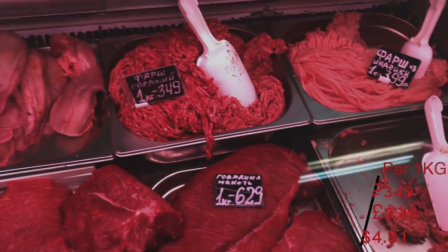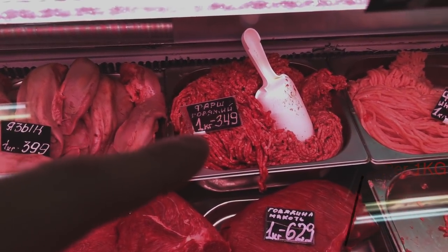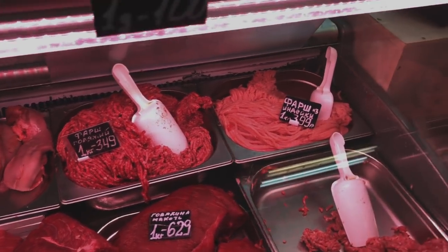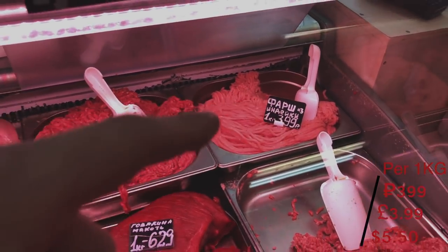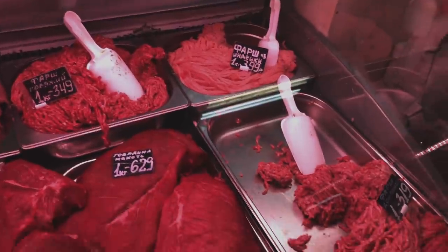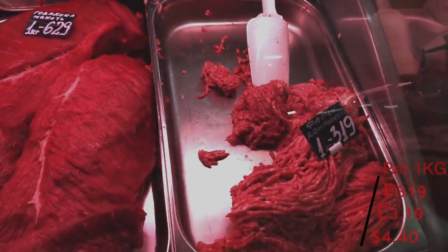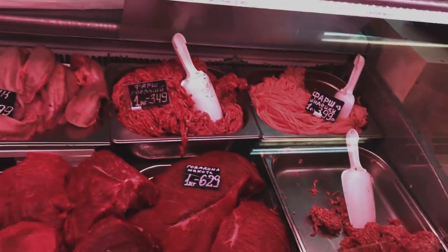We just bought a kilogram of beef mince you've got here. So that's a kilogram, 349 rubles. I'll put the prices up on the screen. And you've got a turkey mince here, 399 rubles. You've also just got a kilogram of that. And here you've got like a pork and beef kind of blend mix, so 319 rubles. Like I said, top quality meat.